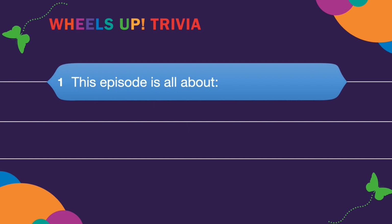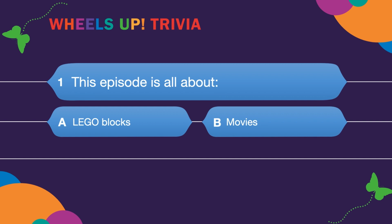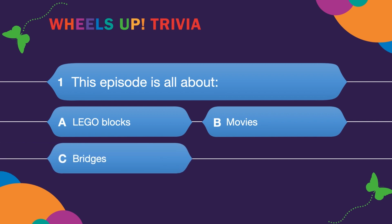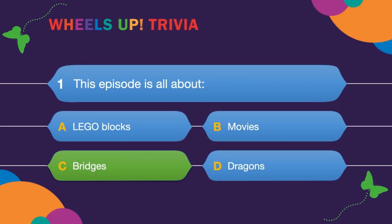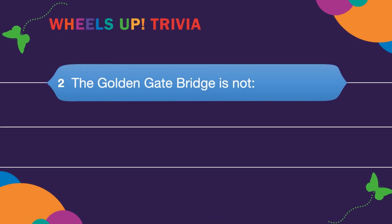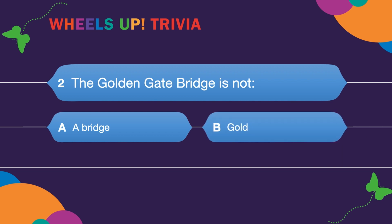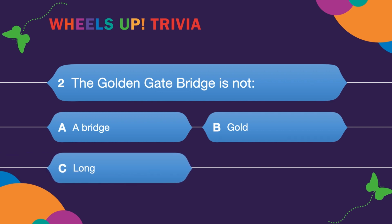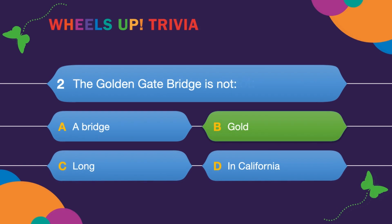Question 1. This episode is all about A. Lego blocks, B. Movies, C. Bridges, or D. Dragons. All about bridges. Woo! Question 2. The Golden Gate Bridge is not A. a bridge, B. gold, C. long, or D. in California. It's not gold in color.